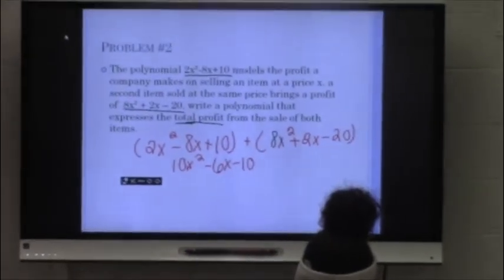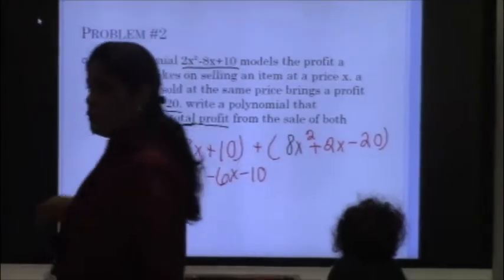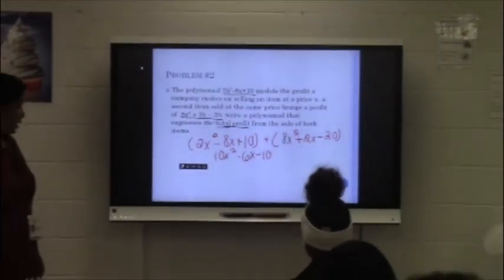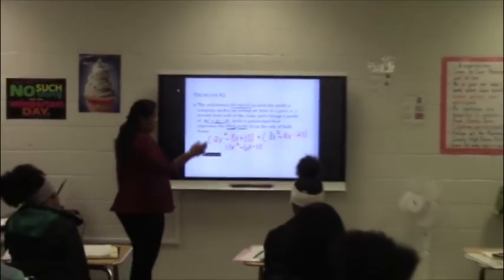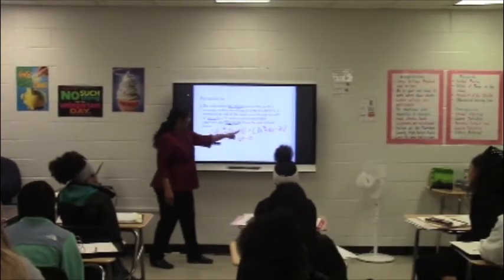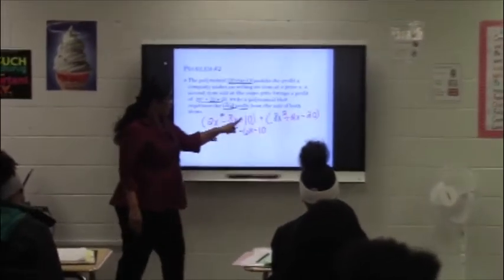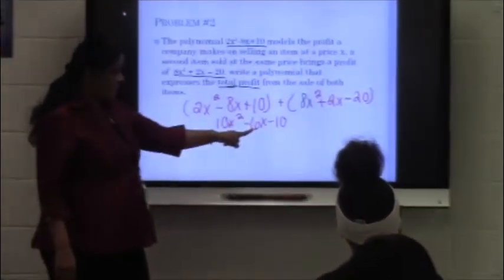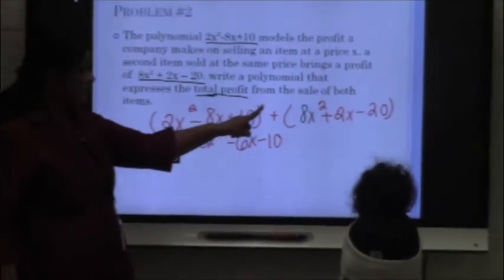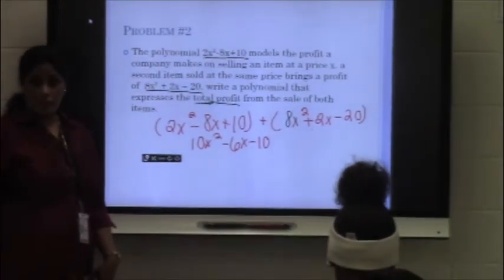Okay. Is that your answer? Yes, ma'am. What is this way of doing? Horizontal. A horizontal way. If you combine the like terms, 2 plus 8 gives you 10. Negative 8 plus 2 gives you negative 6. 10 plus negative 20 gives you negative 10.